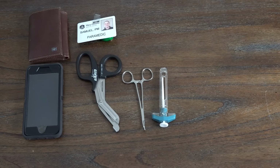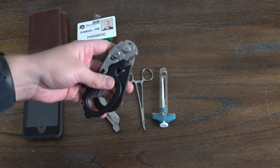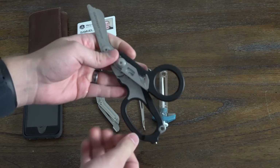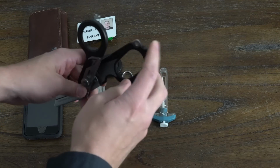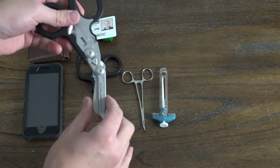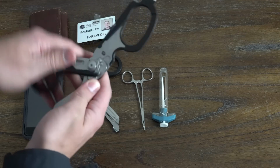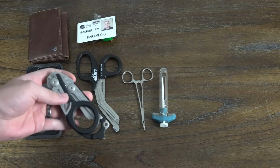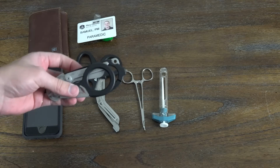Coming to the other pocket, I have my Raptor trauma shears, and I've had a whole video on these, but I really like these tools because they're collapsible, they've got multifunctionality to them, so an oxygen wrench, seatbelt cutter, window break up here, a ring cutter here, little measurement to estimate your lacerations, and then a belt clip. I found these very useful, and like I said, these cut a lot better than these scissors, so if there's something that's time expedient, I'll pull these out, but otherwise I'll try to use the other shears if at all possible.